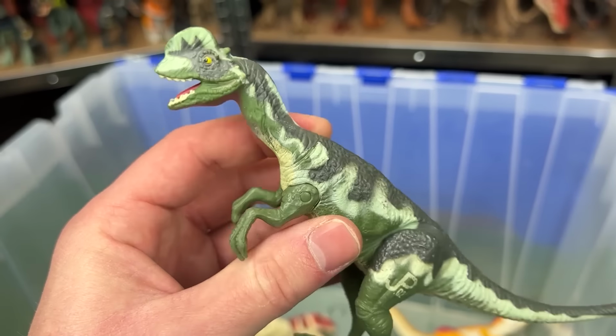Check that out, you can turn on and off the battle damage with the sound effects, and you can press the button on its tail for the chomping action. Next up, I've got a Giganotosaurus figure. This figure is almost as large as the Indominus Rex figures, and it has a button on its back to swing the torso around, as well as chomp its jaw open and shut.